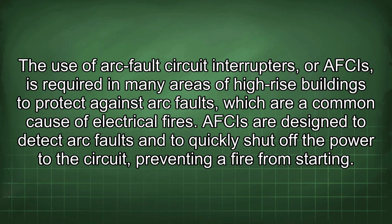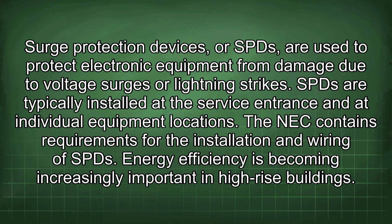The use of arc fault circuit interrupters, or AFCIs, is required in many areas of high-rise buildings to protect against arc faults, which are a common cause of electrical fires. AFCIs are designed to detect arc faults and to quickly shut off the power to the circuit, preventing a fire from starting. Surge protection devices, or SPDs, are used to protect electronic equipment from damage due to voltage surges or lightning strikes. SPDs are typically installed at the service entrance and at individual equipment locations.